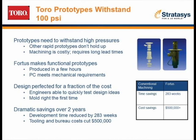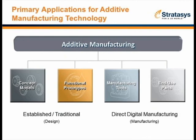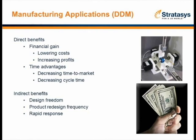Let's move on to the spectrum, if you will. And next, we'll take a look at a couple of things from a manufacturing type of application. Here, a little bit different measure, but again, from a financial standpoint, you're looking at a lower cost, profits. Again, the whole driver here is time to market. What you're really getting, though, is I would call it freedom of design and the capability of doing rapid response or maybe custom type of design, which is becoming more and more important as people are looking for products that fit their specific needs.